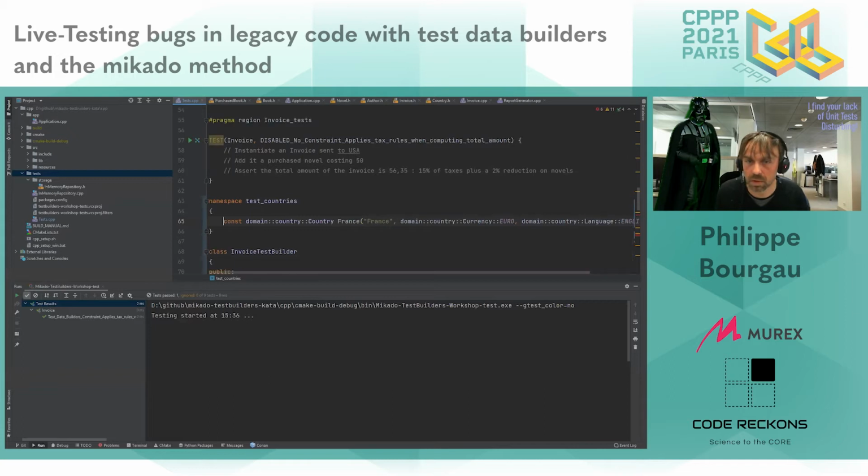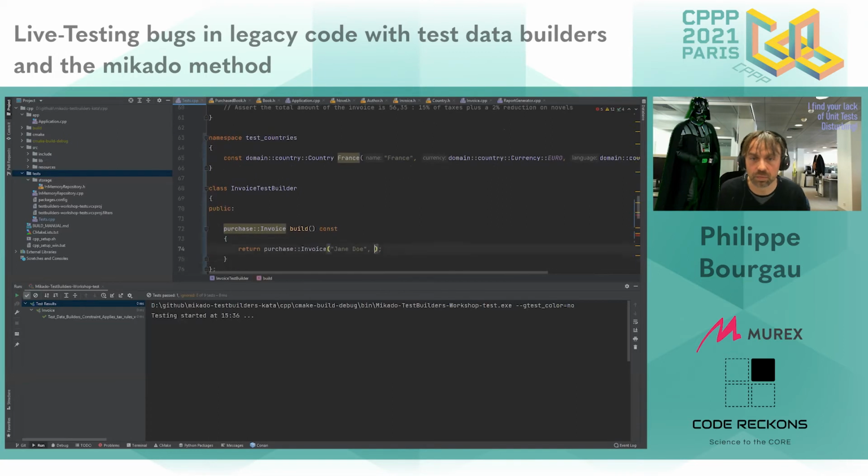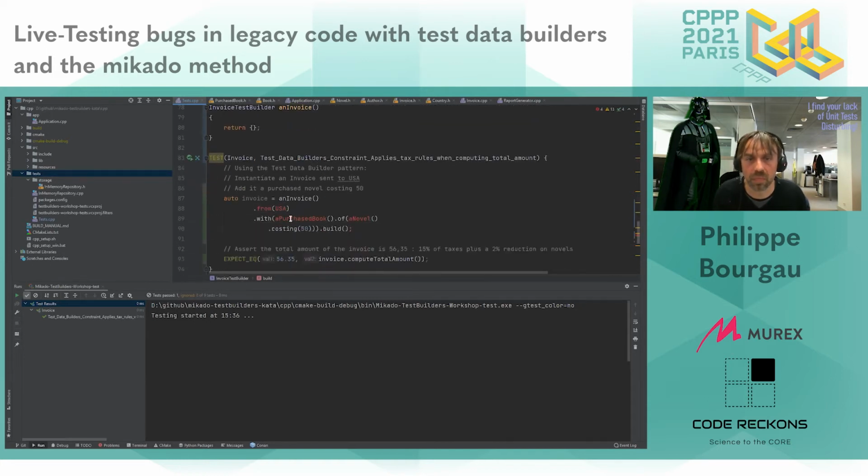Okay, how does this look? Okay, it looks okay. So it means that now we should be able to use test countries. France, okay. That doesn't look so bad. So yeah, maybe replace this by that. Okay. So we've got this build, at least that's working. But we're not done yet.